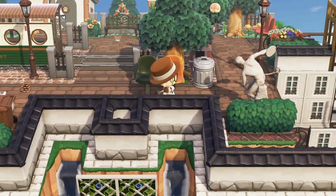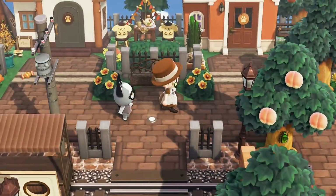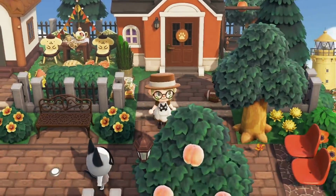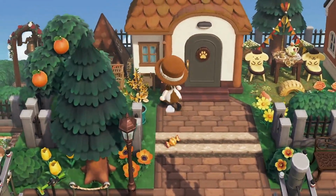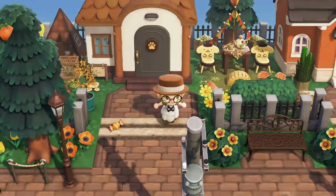Wow, this looks so good. Hello, Raymond. Yes, look at Raymond's house. Is that Bones' house? I have Bones. No, maybe it's Butcher's house. I think Bones' house looks a little different. You guys can tell me if I'm wrong in the comments. Sorry if I am. Wait, is this Bones' house? Yes, okay, yeah, this is Bones' house.